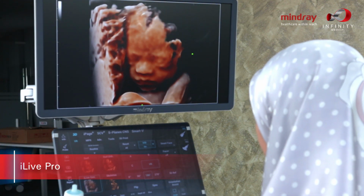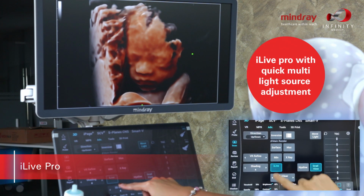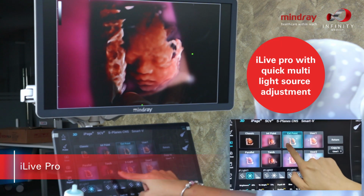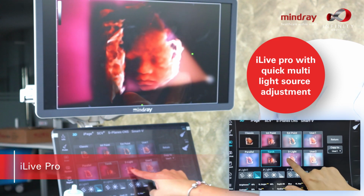Consona iLife Pro with Hyalin takes 3D 4D imaging to another notch. With multi-light source presentation and translucency mimicking natural tissue light transmission, it greatly enhances the realism and clarity of 3D 4D images.